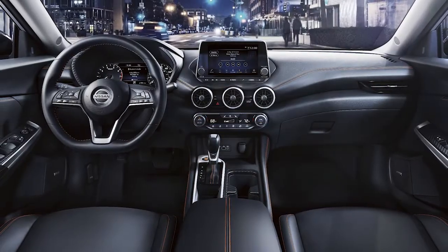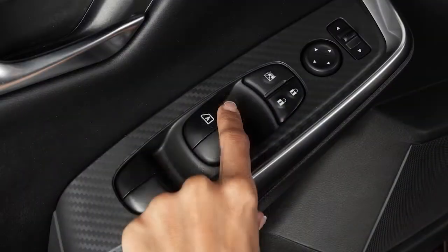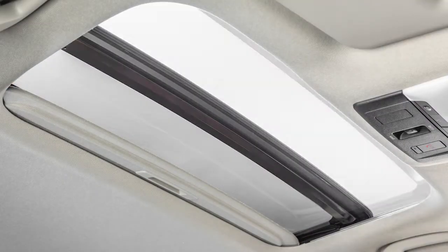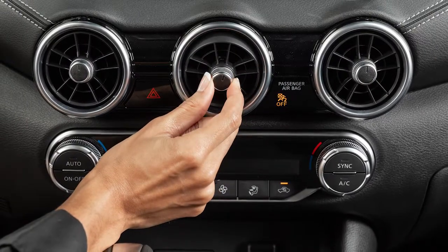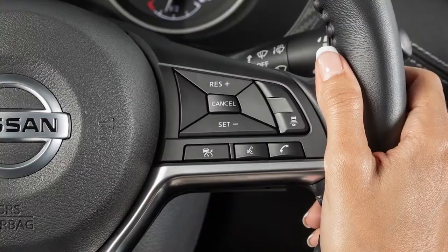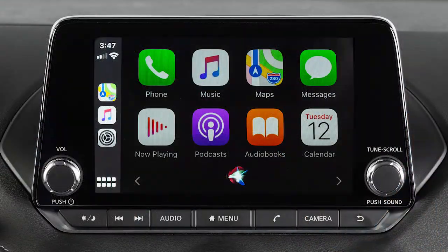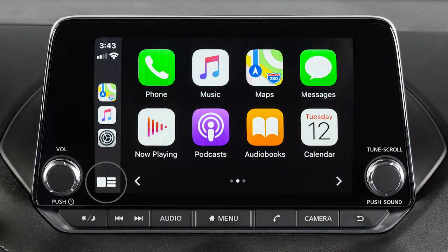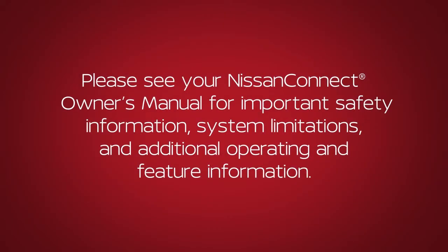For best results when using Siri, speak clearly and reduce background noise by closing the windows and moonroof if so equipped. Also, direct the vents so that they are not pointing toward the vehicle microphone. To exit Siri operation, press the Talk button on the steering wheel or touch this key on the Apple CarPlay screen. Please see your Nissan Connect Owner's Manual for important safety information, system limitations, and additional operating and feature information.